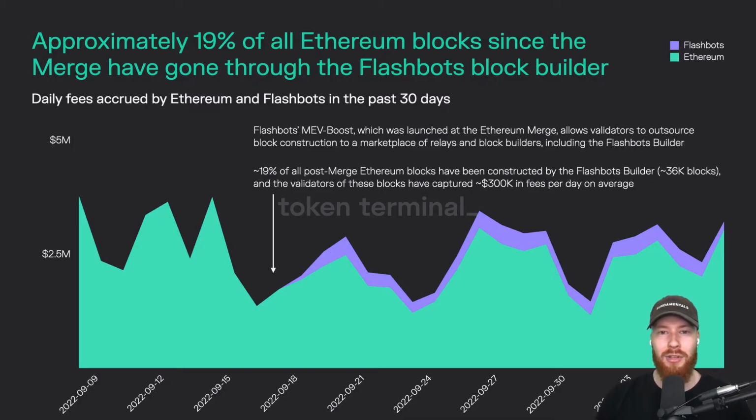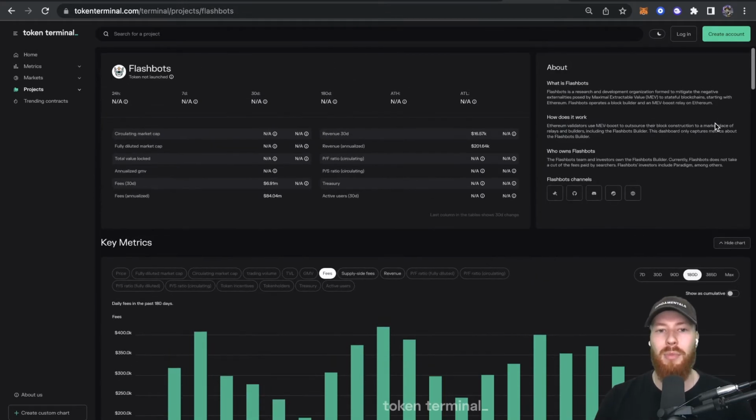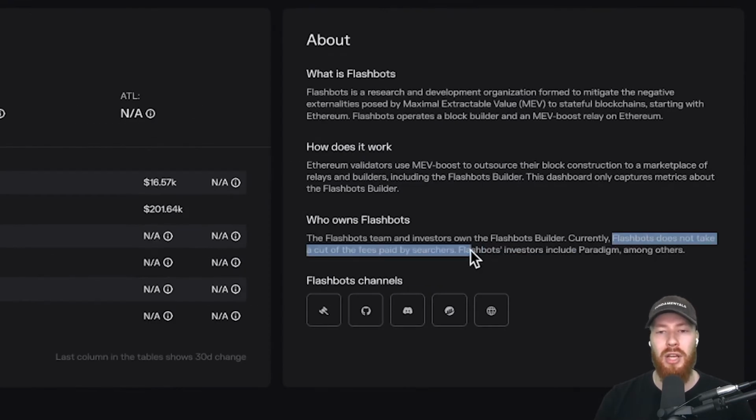Based on current traction, so the fact that almost 1/5 of blocks post-merge have gone through the Flashbots block builder, it looks like a clear product market fit has been found. On average, the validators of these blocks have captured around $300,000 worth of fees per day. Currently, Flashbots does not take a cut of any fees generated.